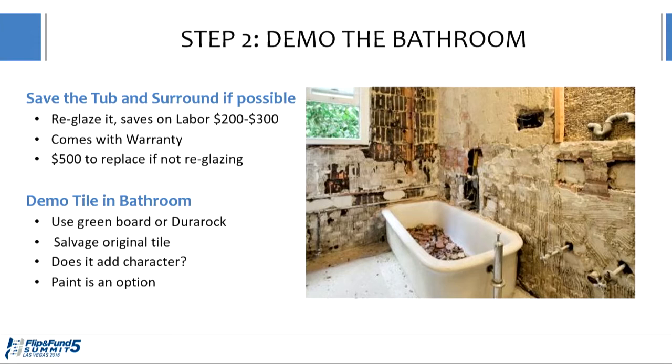You'll save a ton of money, and this stuff's brand new as well. And you can donate to that as well. They take cabinets as long as they're in good shape. Yeah, when it comes to bathrooms, we probably save tubs about half the time.